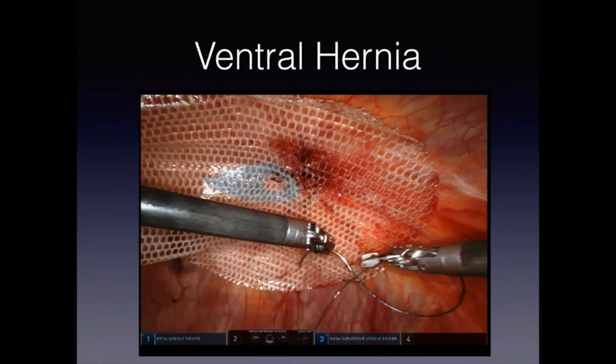And this is a picture of the mesh that we use, and we use the wristed instruments to suture the mesh in. Once again, a nice way to go because we don't use tacks or metal fixation devices, and so we've had some very good results with this.